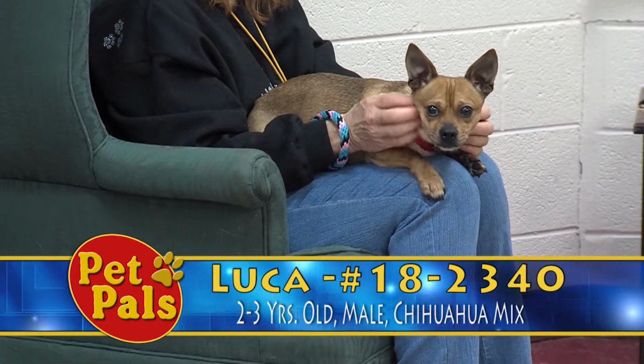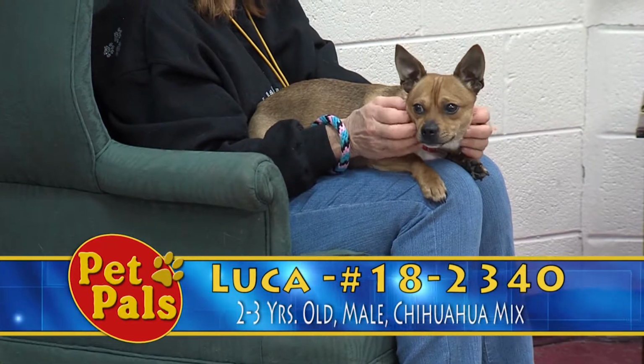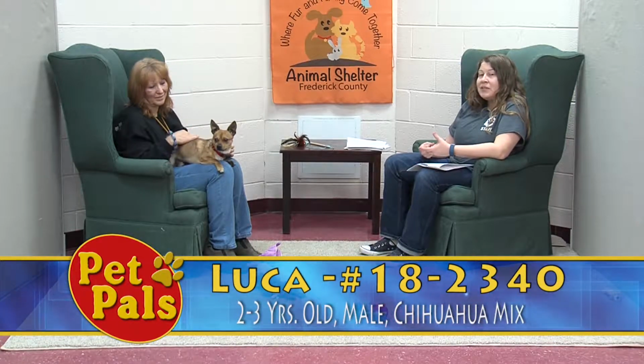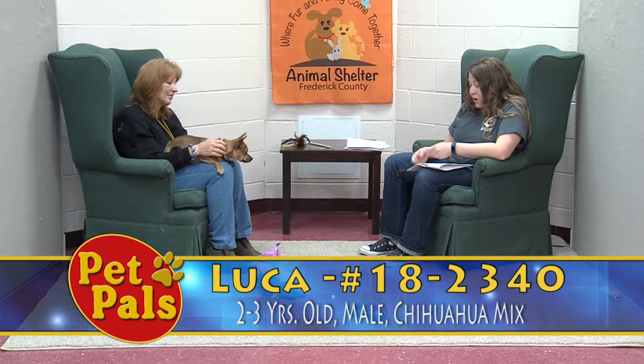You know, we talk about it with big dogs because they're strong and it gives you more control. But with small dogs, they can tend to kind of wriggle out of their collars a little easier. So having a harness gives you the security of knowing that he's not going to slip his collar, slip his leash, and then possibly be endangering himself.